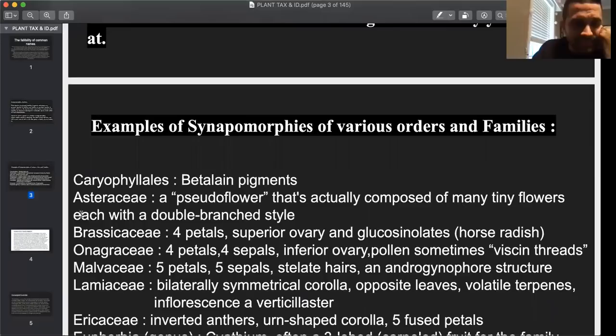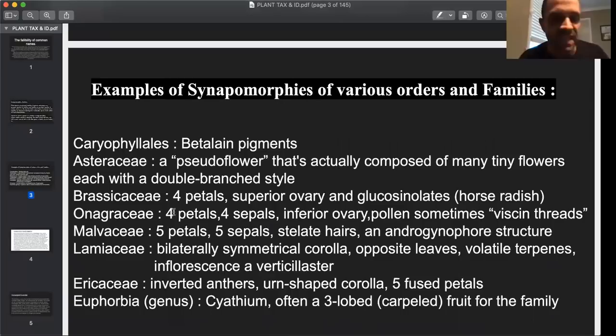Like Asteraceae, and we'll get to this later, the sunflower family. A pseudoflower, a pseudanthium, that's actually composed of many tiny flowers, each with a double branch style. Now, other families will do this too. They'll group a bunch of tiny flowers together to make it look like one flower, because that's a better pollinator attractant. But nobody does it like Asteraceae does, with the same arrangement of bracts, the same shapes, the same bifid double branch style that looks like a Y, etc.